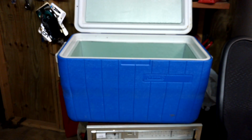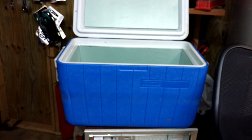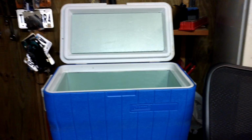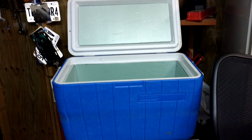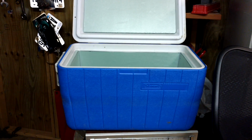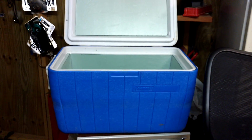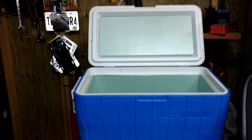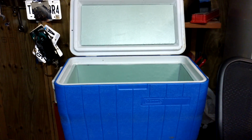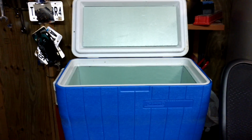I just did this today, about 3 o'clock this evening. And I'm going to set this cooler out, and I'm going to just put a bag of ice in it. I'm going to pour ice in it like you would in any other cooler with stuff in it. I got a freezer here with like 4 bags in there. I'm going to pour 1 bag in there, 10 pounds of ice, and we're going to see.